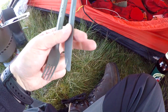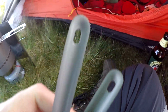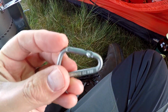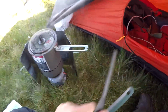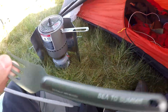You get a knife, a fork and a spoon, which all sit together. It's got a hole stamped at the end of each piece, and a little carabiner to keep them all together and put it on your bag. So another good gadget like that. I was going to get a titanium spork, but they didn't have any, so we'll see how these hold up. But they look great, and they're really well finished, nice and light.